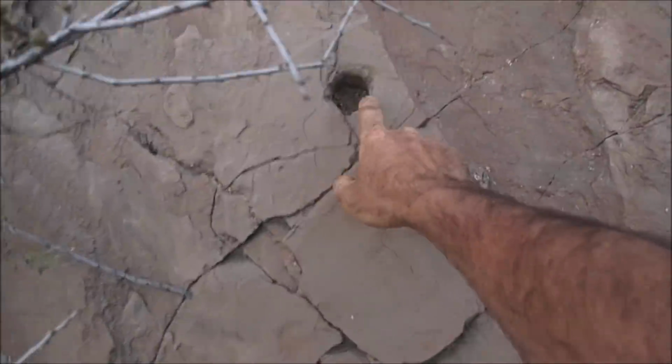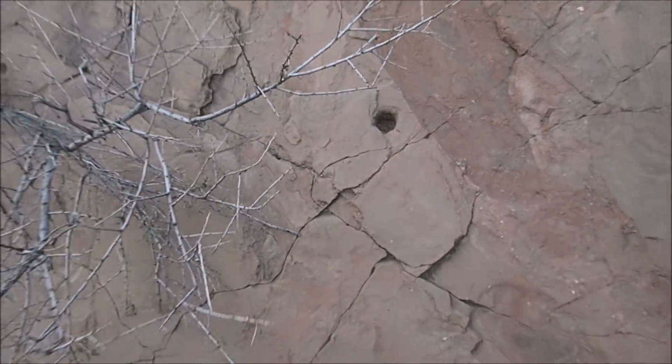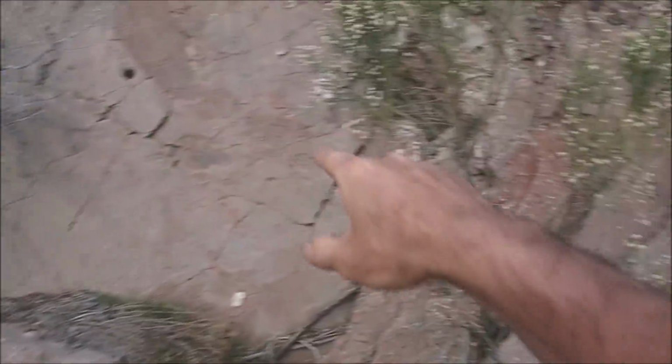I don't know if they were mining this rock or what, but there's a whole series of them. There's a few more here. I'm almost certain these are man-made. You can see the chips along the edges, and there's a row of them right here. 1, 2, 3. There's another one here.